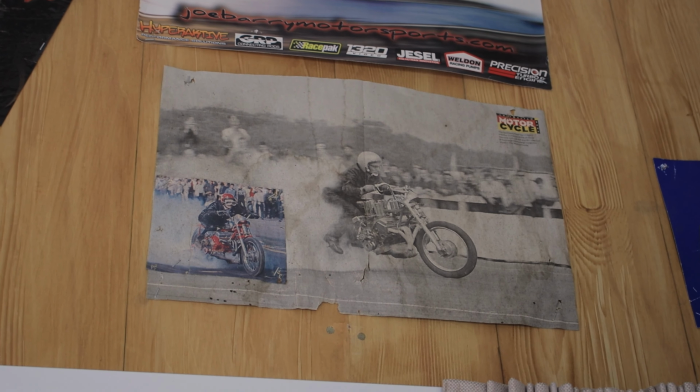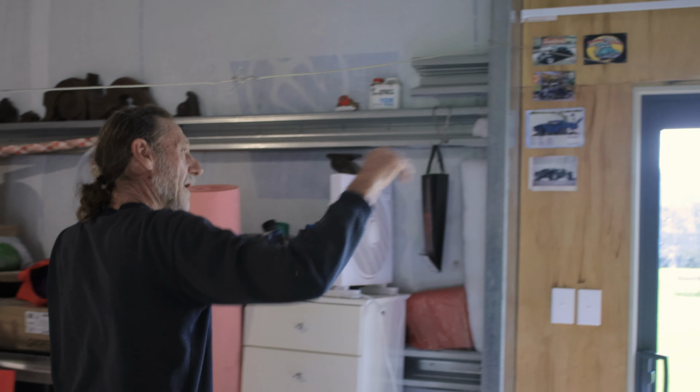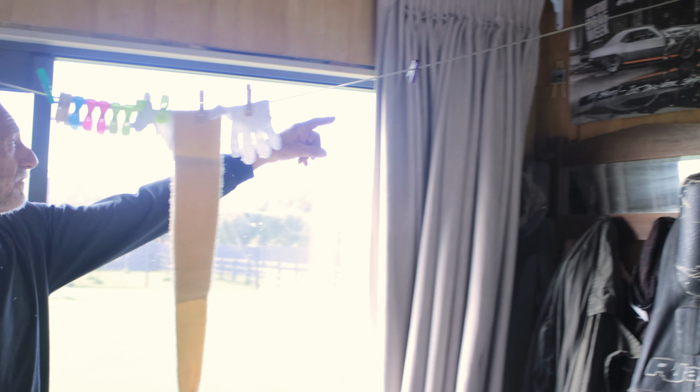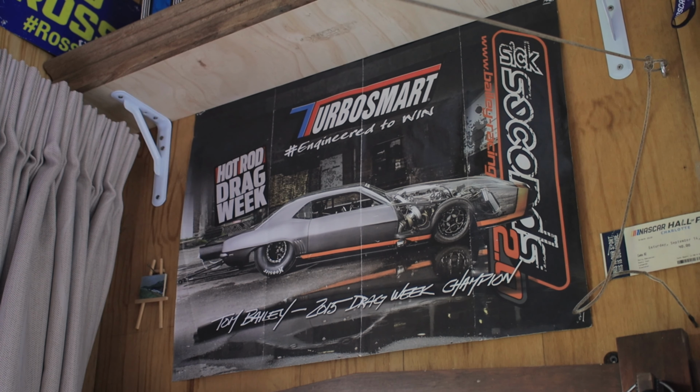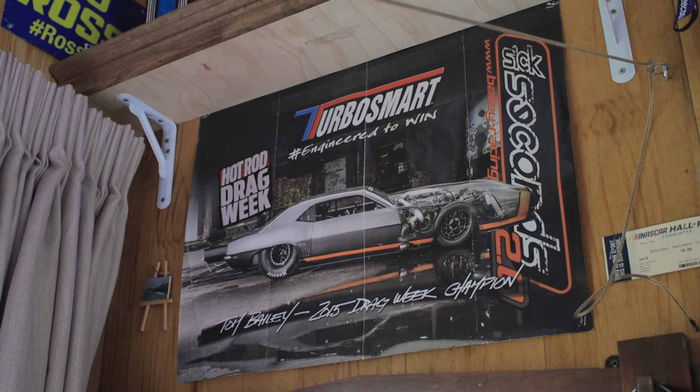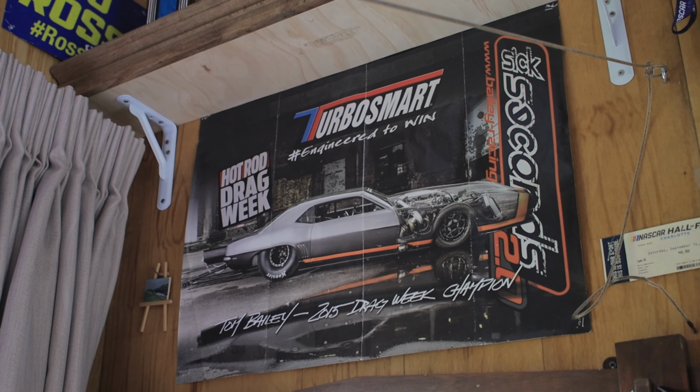That car there, that one was Drag Week. When the four of us went, that car there towed a trailer for 1,000 miles, a street car. And on the last day, it ran a quarter mile in 5.9 seconds at 250 miles an hour.